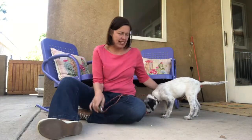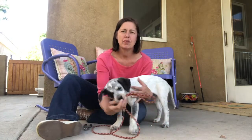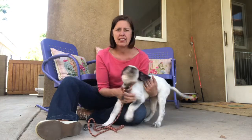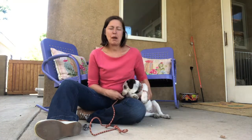So she's very confident, definitely a stable puppy. She doesn't have anxiety or fears or anything like that. So she's a great puppy. Maybe not a good puppy for little kids.